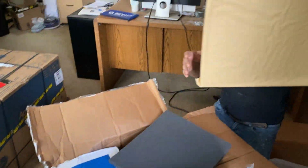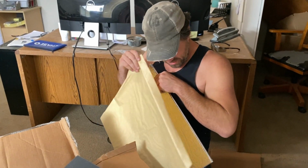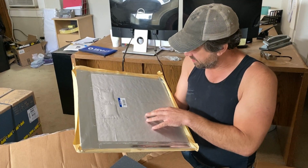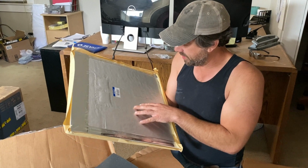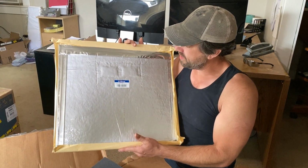These are what we got. Vacuum insulated panels. Boy, they're sticky. These are a very delicate thing, vacuum insulated panels. They're about 1/2 inch thick. And we're going to use them to create a refrigerator.